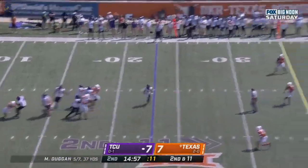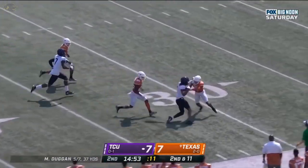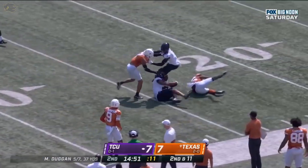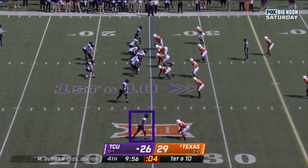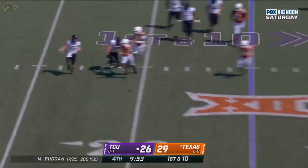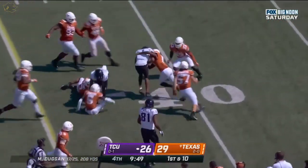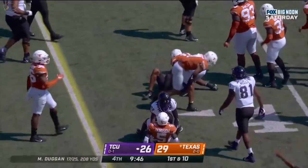Throw it on second down, and he's going deep. Oh, he dropped it in the basket to Quentin Johnston. Play fake. Rolling out of the pocket. Duggan finds his receiver, and it's Johnston.